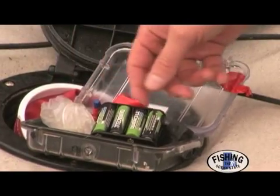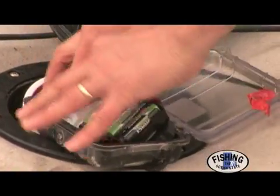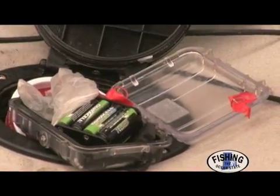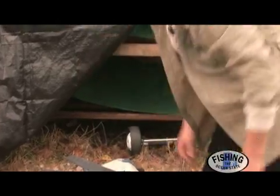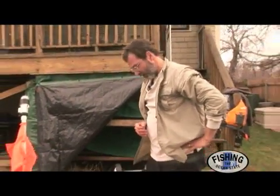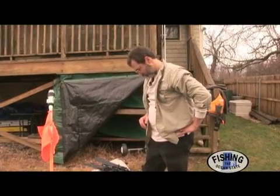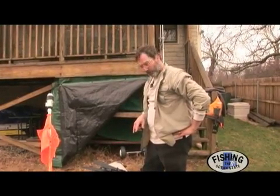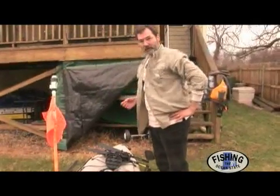I also keep an extra fuse in my container and a little bit of electrical grease, which I put on the battery covers. When I take off my fish finder, I put that on the tip as well. I lost a fish finder last year from corrosion, so this has worked out well for me. One of the things about when you're in a kayak with a fish finder, you need to disconnect the battery at the end of fishing.